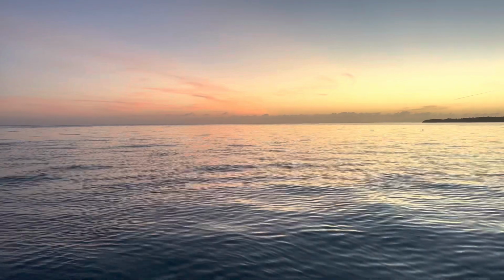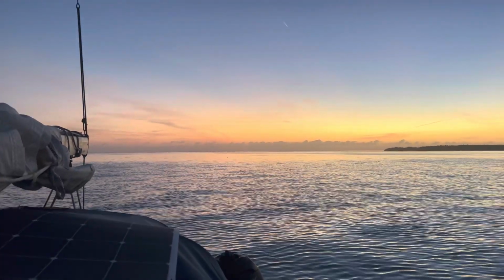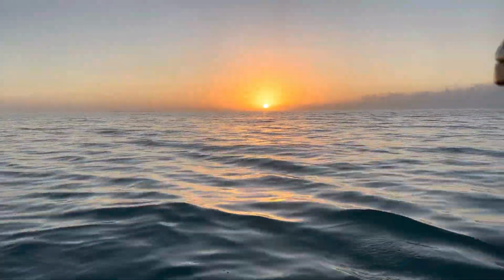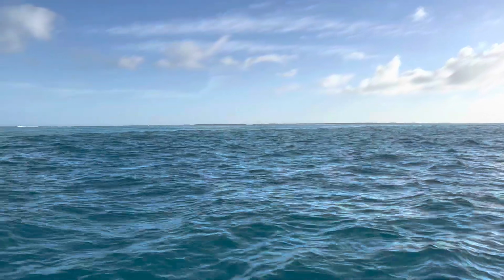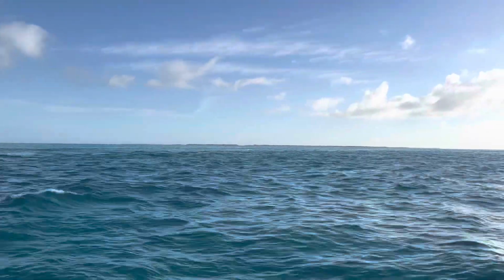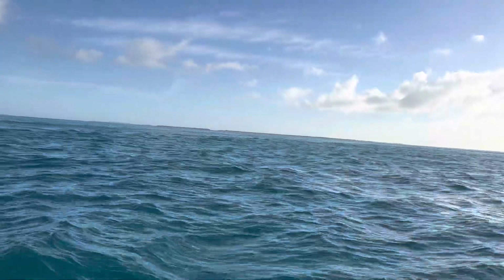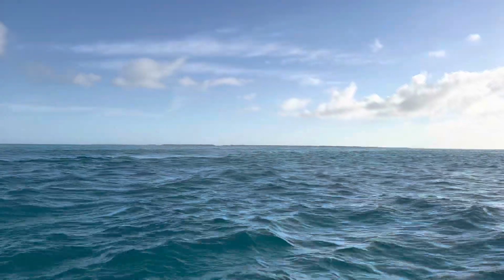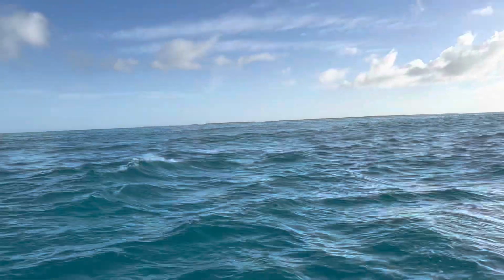The next day, just before sunrise, we lifted our anchor and moved to the other side of the island. 14 feet of water. There's a reef that we're just going around here for just a second. You can see where the waves are splashing. We believe that might be the reef, the beginning of the reef. Once we pass that, we can go around it and be in deeper water.